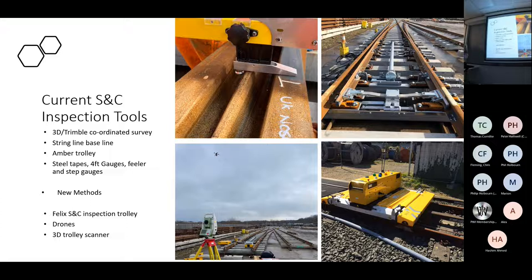Some inspectors use an amber trolley. So instead of bending down and taking gauge readings, we use an amber trolley, a trolley that measures the geometry, so gauge, and can measure some other things as well, but predominantly gauge, so it saves time inspecting and measuring gauge every bearer. And we use your steel tapes, your 4-foot gauges, your standard stuff that's always been used. Feeler gauges have started to come a bit more into use because we need to measure intricate 1 millimeter clearances between parts, and step gauges for wider gaps.